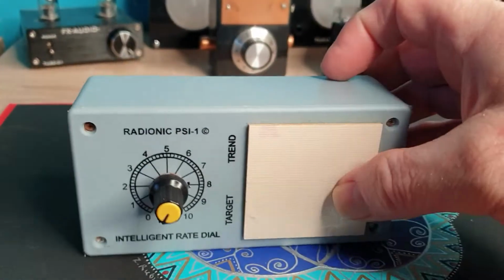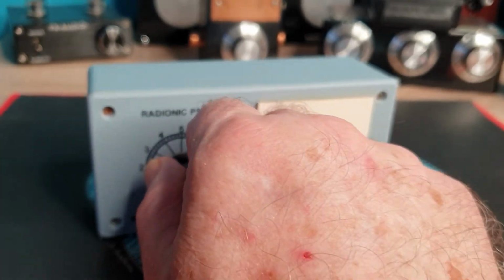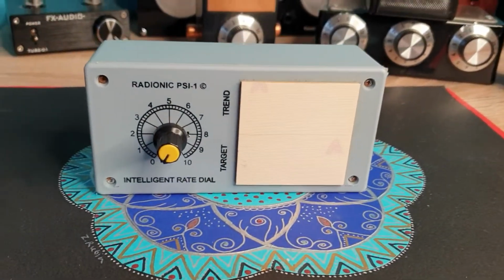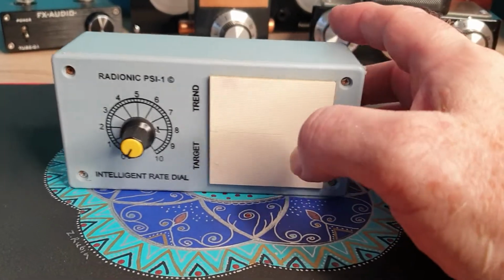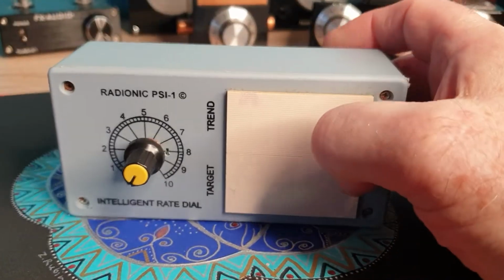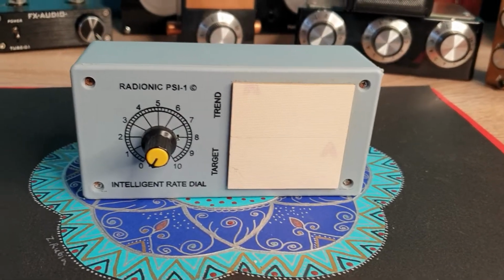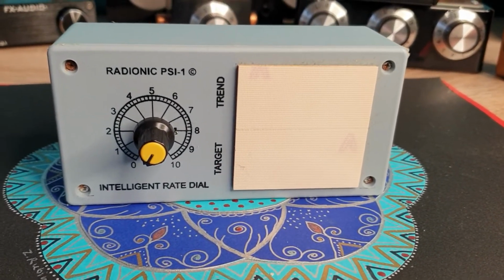It has the one dial on it, which he claims is an intelligent dial that dials in capacitance and resistance at the same time. That may be some hookup in there, but it doesn't mean anything. You've got your typical misnomer, which is target and trend. It doesn't make any sense. What's a trend? So it's always been witness, basically. Of course, the best way is to have in and out so we know where the energy is going to, but that would be too logical.